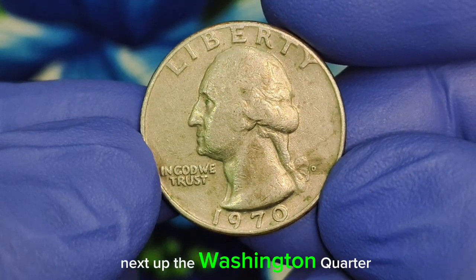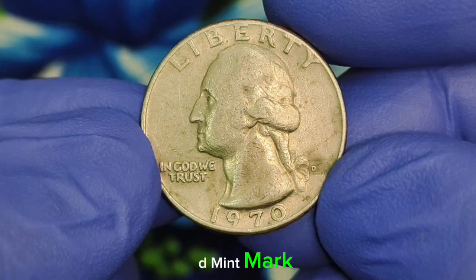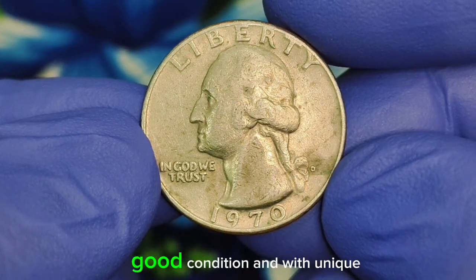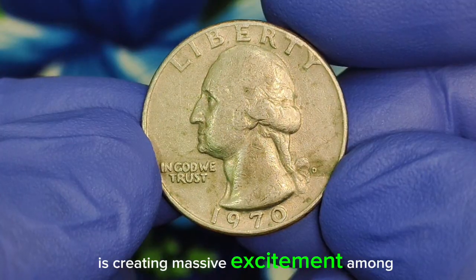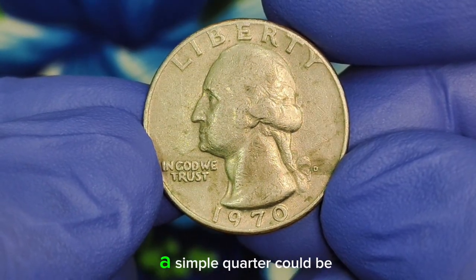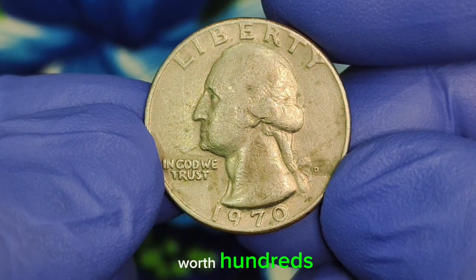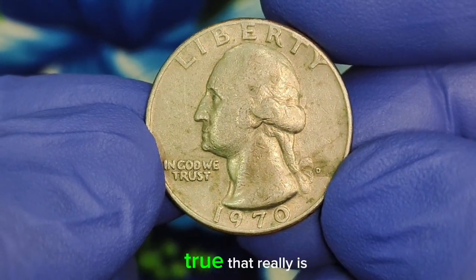Next up, the Washington Quarter Dollar from 1970 with the D mint mark. This coin, especially in very good condition and with unique errors, is creating massive excitement among coin enthusiasts and investors alike. If you've ever thought a simple quarter could be worth hundreds or even thousands of dollars, you're about to discover how true that really is.